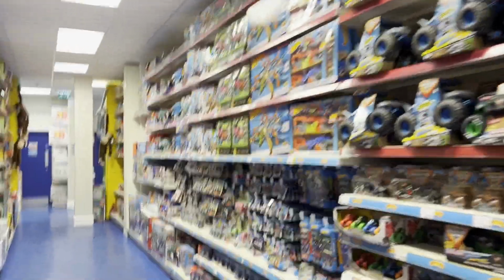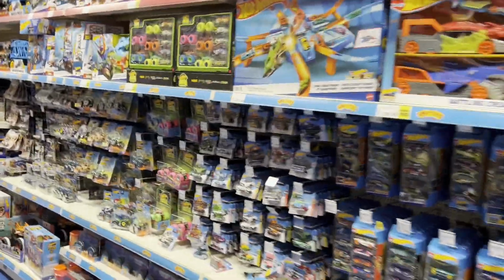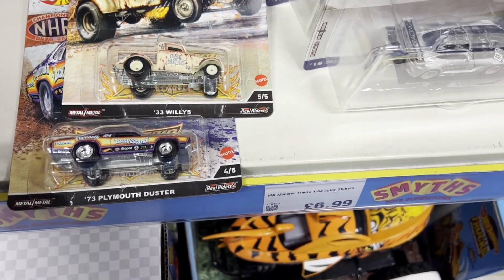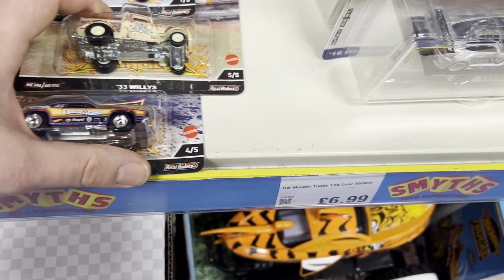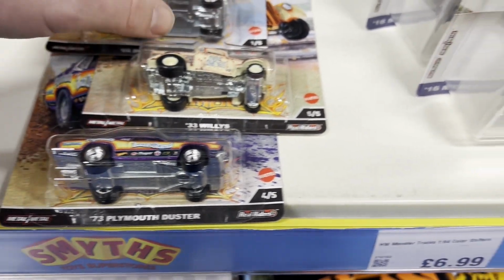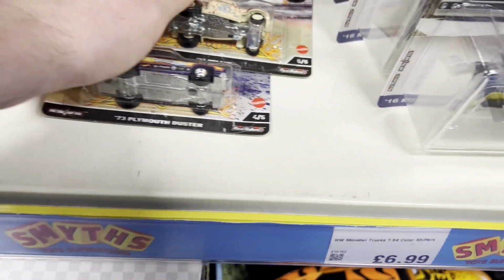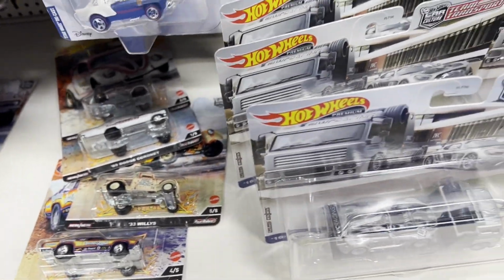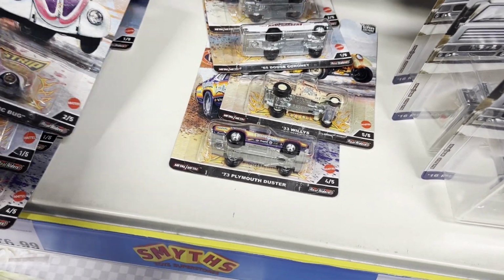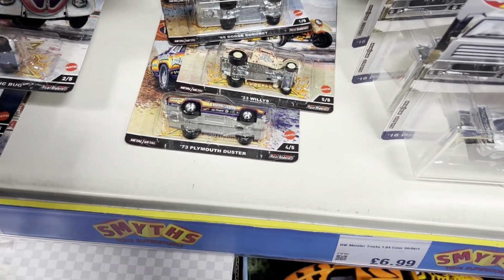Okay, so we find the Hot Wheels right now. So we get the section here. What we have as well, if you can see, wow. Okay, got some sets. 5, 4, 1, 2. So we get 1, 2, 4, 5. Number 3 is missing, but we find it. Okay, I find it. So guys, there are new sets, if you can see.